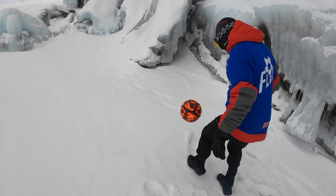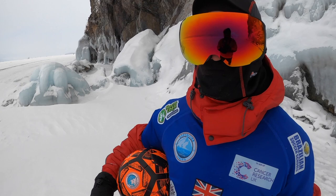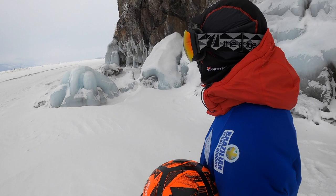Nice. How's that feeling? It's not too bad actually. The wind's horrendous. It's gonna be killer with that wind if it stays the same, because it's very gusty. But I'll just have to get used to it. It just affects the ball. But yeah, not too bad actually.